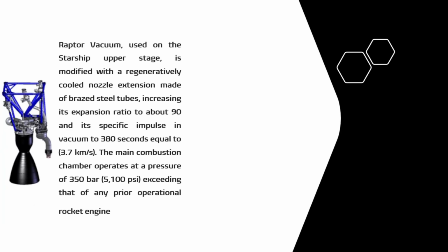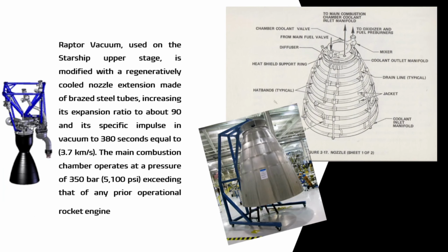Raptor Vacuum, used on the Starship upper stage, is modified with a regeneratively cooled nozzle extension made of brazed steel tubes, increasing its expansion ratio to about 90 and its specific impulse in vacuum to 380 seconds, equal to 3.7 km/s.